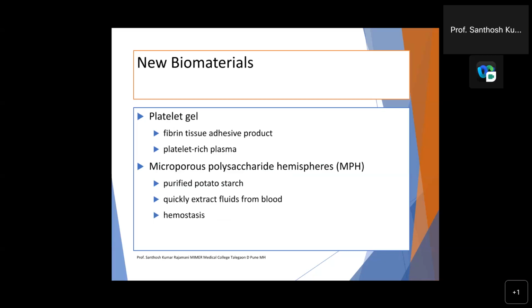Another new materials. So these are the older materials. You already know, probably some of you working in higher centers might be using these materials. But this is a new material that is slowly coming into market. One of the materials is platelet gel, right? So platelet gel, if I'm going to talk about biomaterials, that itself will take 1 hour. So I'm going to be brief.